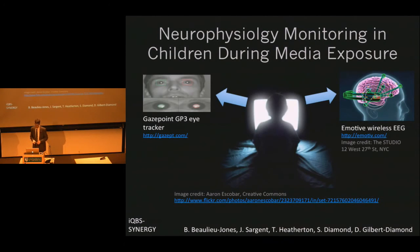Another project I have taking place collaboratively is with collaborators at Psychological and Brain Sciences, Todd Heatherton, and the Geisel School, Jim Sargent and Diane Gilbert-Diamond, where we are doing wireless neurophysiology monitoring in children exposed to media. The idea here is to understand how neural activity is affected by the media, as well as pupil dilation and eye tracking. So we're going to have a sense of where they are attending and what's going on in the brain. This is going to help us to better understand how children are affected on a neurophysiological basis by media exposure.